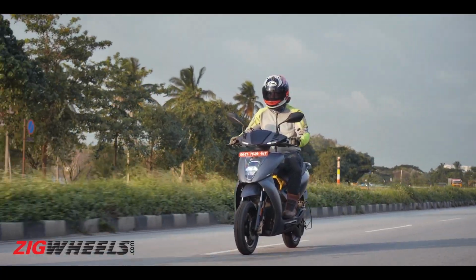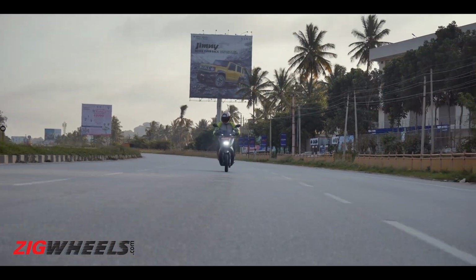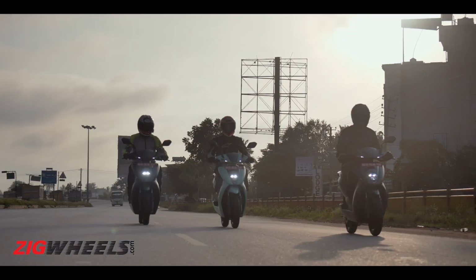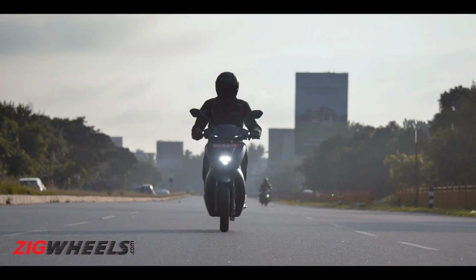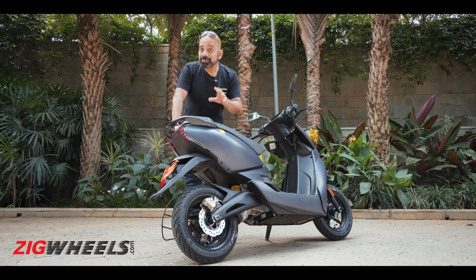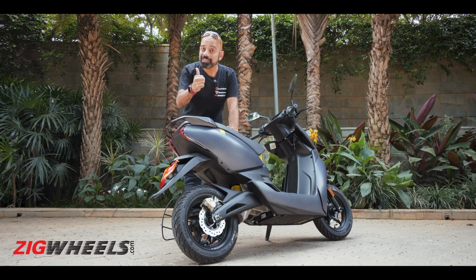But even without Warp mode, the 450S feels plenty quick. It's only when you ride it back to back with the 450X that the S feels a bit slower. But compared to most ICE scooters, the 450S is just tons of fun. Thankfully though, the top speed is the same on both the X and the S, 90 kph, which is definitely a win in our books.